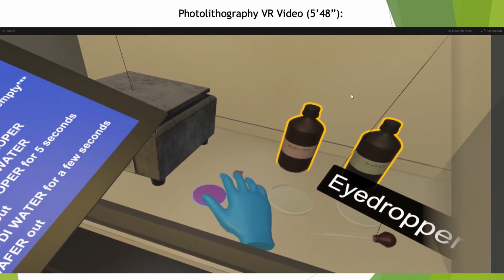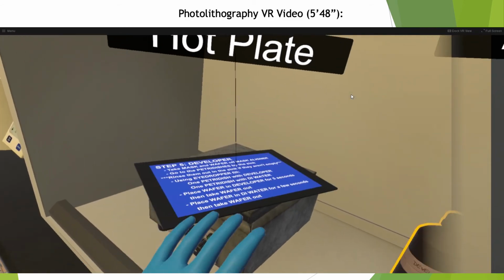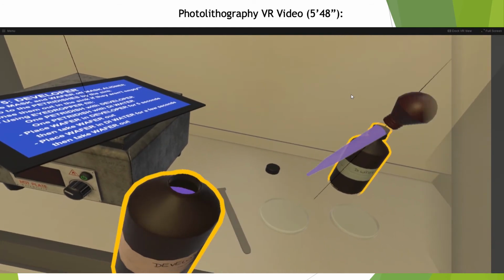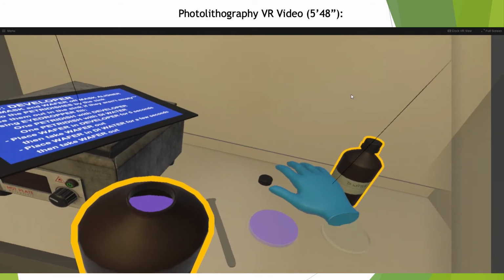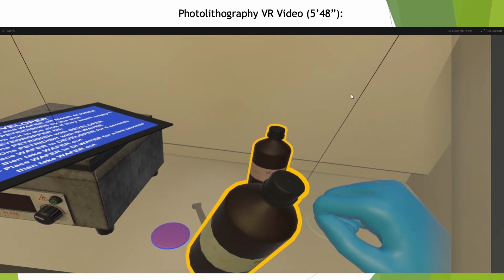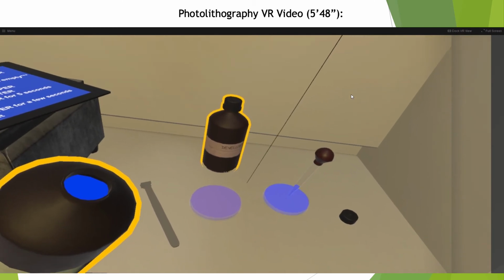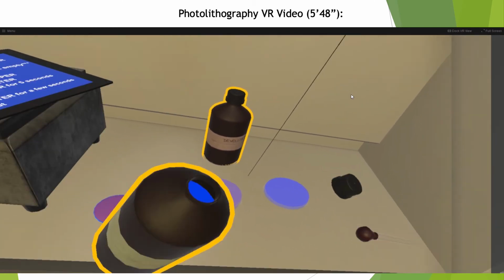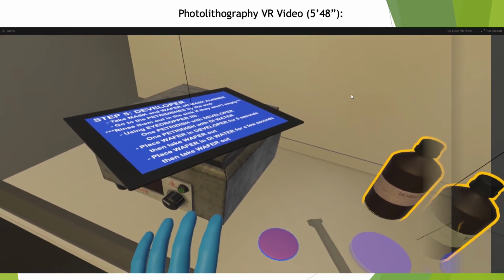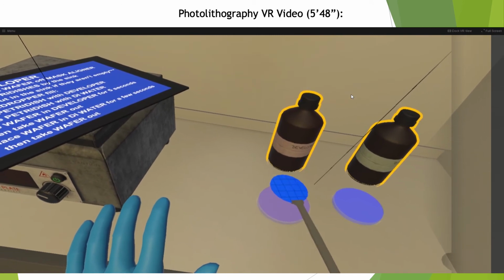The final step to finish the photolithography process is to put the wafer into developer. So I fill one petri dish with the developer and one with the distilled water. The wafer should be left in the developer for a full 5 seconds, but I did not leave it in for the full time, and this mistake will be reflected on my score.